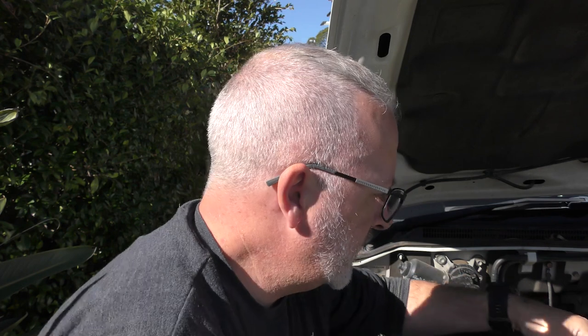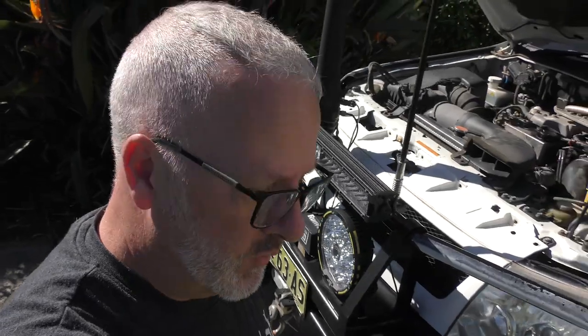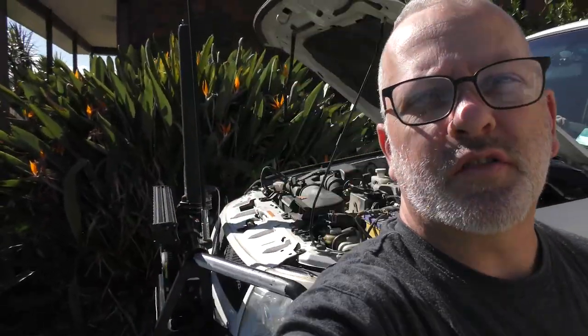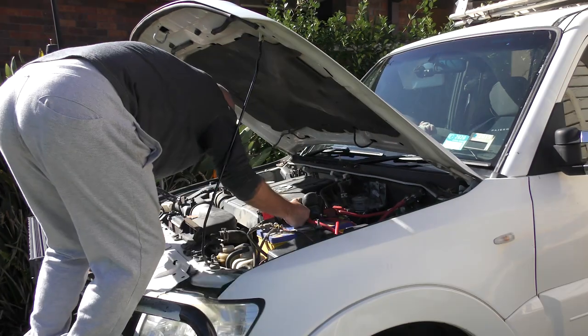Job done. I mean, these are just literally some things, if you've got a weekend spare and a few bucks in your pocket. This job, I was going to say cost nothing, but you've got to get the spray. You can call it preventative maintenance, call it whatever you want. But realistically, for the time it's going to take and the cost, there's no reason why you shouldn't.